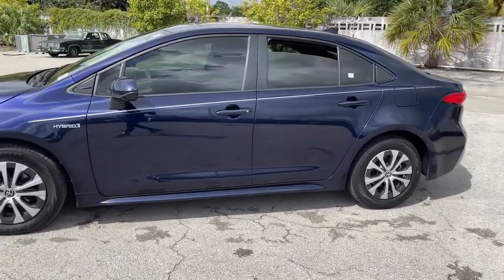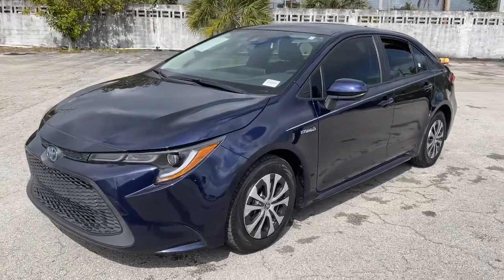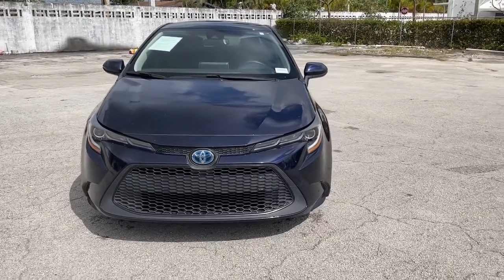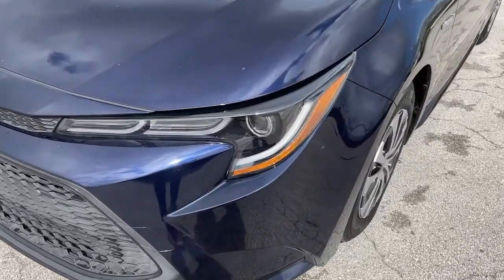These are just some of the great options this vehicle comes with: keyless entry, electronic stability control, intermittent wipers, trip computer, bucket seats, power windows, AM/FM stereo, four-wheel disc brakes, power steering.